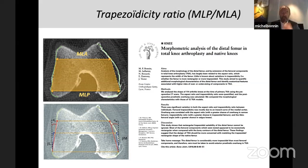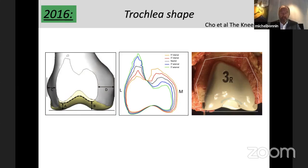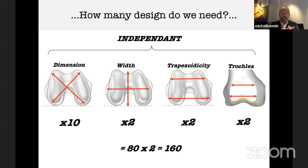And most of the standard prostheses are too rectangular and create overhang on the anterior area of the prosthesis of the knee. And recently it has also been demonstrated that the shape of the trochlea is very variable. And because all these variations with trapezoidicity and trochlea are statistically independent, ladies and gentlemen, how many implants do we need to fit with the anatomy of the knee?